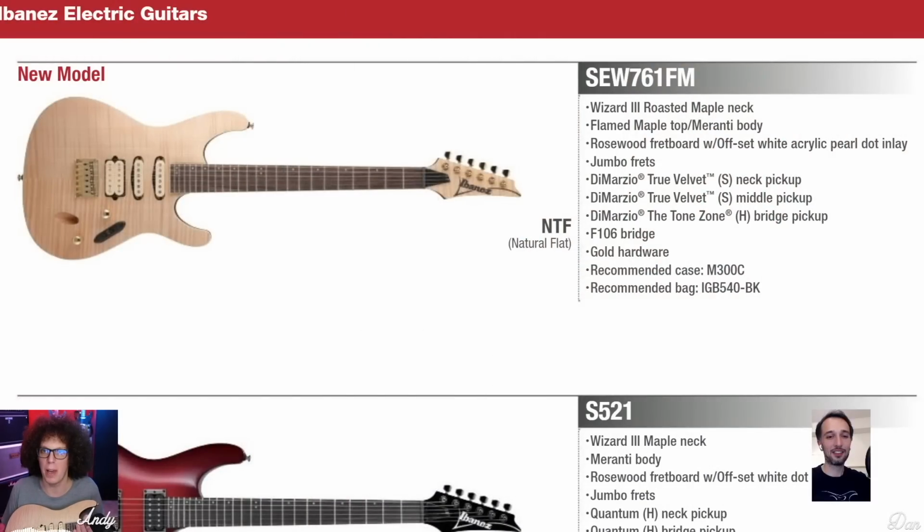Taking a look at the specs, great pickup selection. I wanted to know what the neck was made of. Where does it say? Roasted maple neck. Really? It's so dark. A roasted maple neck, you've got a rosewood fretboard. So rosewood is back again. And you've got a beautiful flame maple top. And I really dig that natural flat finish. It just oozes class.